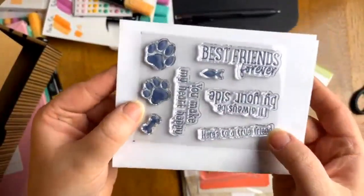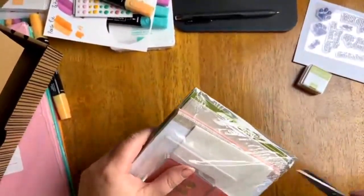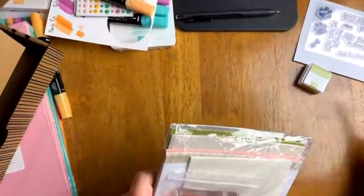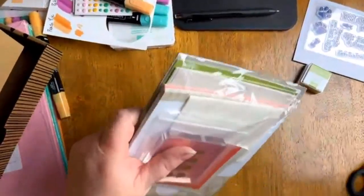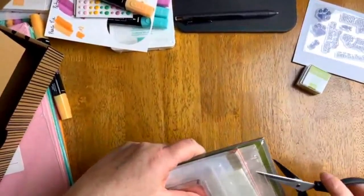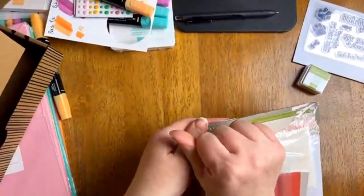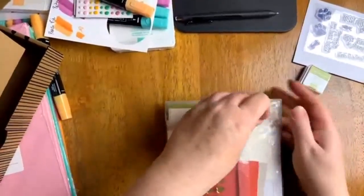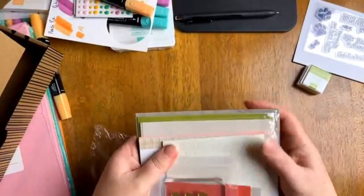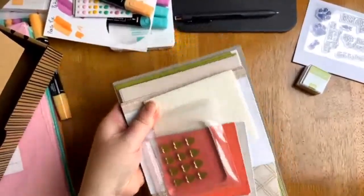I love this stamp set. These are photopolymer stamps. And then let's see what we got here inside our kit. We're going to make some really cute stuff with this. I feel like there should be a staple pet stamp set in every catalog, but since there isn't, I would highly, highly recommend By Your Side. Kit's collection, you can shop exclusively online. They don't show pictures of Kit's collection kits, or at least not all of them, in the catalogs, so you can check out Kit's collection online.